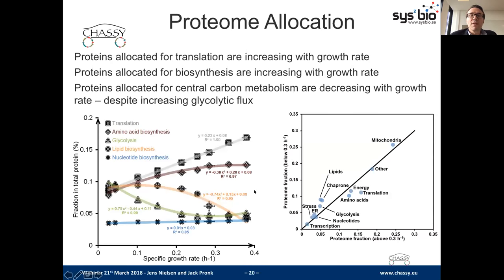We were also looking into what happens if we compare proteome fraction allocated to different processes below the critical dilution rate, so that means a purely respiratory condition, to above. And you can see translation is here. That's because of the linear curve here. But you can see that, for example, mitochondria is changing, whereas glycolysis is also changing here, according to this picture. But for many of the other standard processes, you can see here transcription, stress, and so on, it's actually a constant fraction that is allocated at these two conditions.